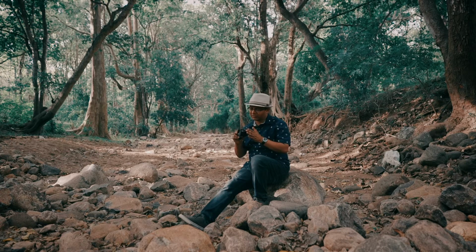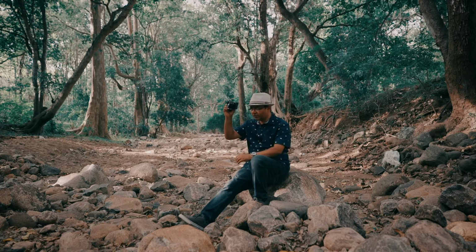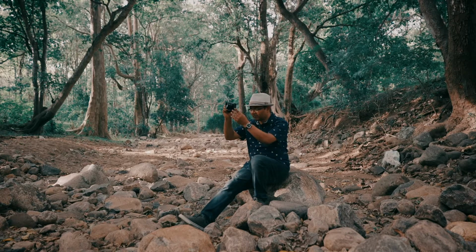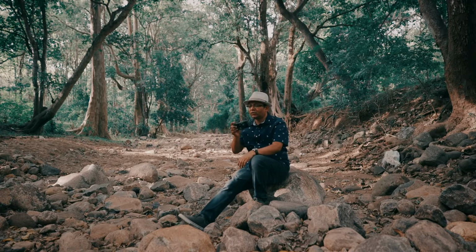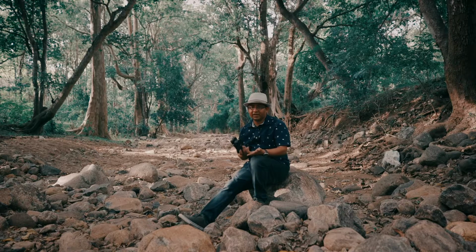So you take a picture. Let me take a picture and see how much time it takes to process and show me the picture. So I shot that. Now that's when the picture came. That's a clean 2 to 3 seconds, right? So this by no means is a fast camera. Now what does that mean? That means you probably cannot use this for a wedding.